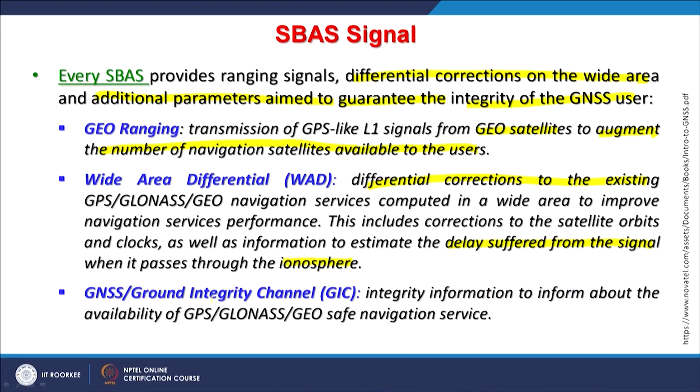And the last one which will be carried by SBAS signals is the GNSS ground integrity channel, that is GIC, the integrity information to inform about the availability of GPS, GLONASS, BeiDou, IRNSS, NavIC, GEO safe navigation service. Whether it is safe or not, currently it is providing better accuracy or not, that information will also be available through SBAS.